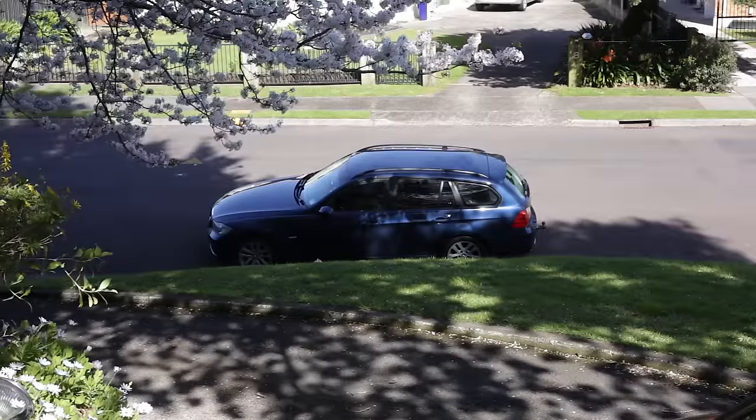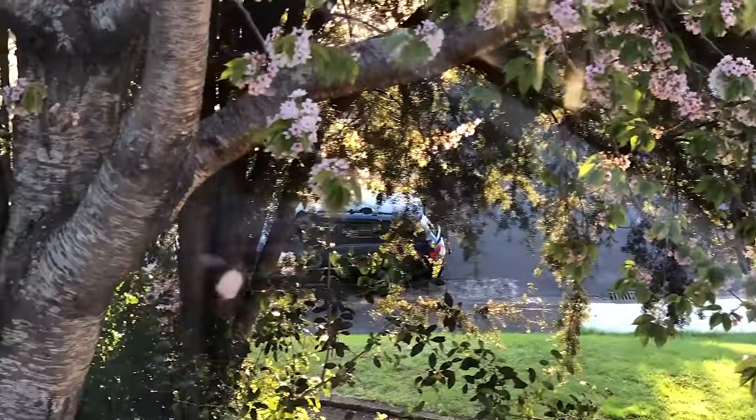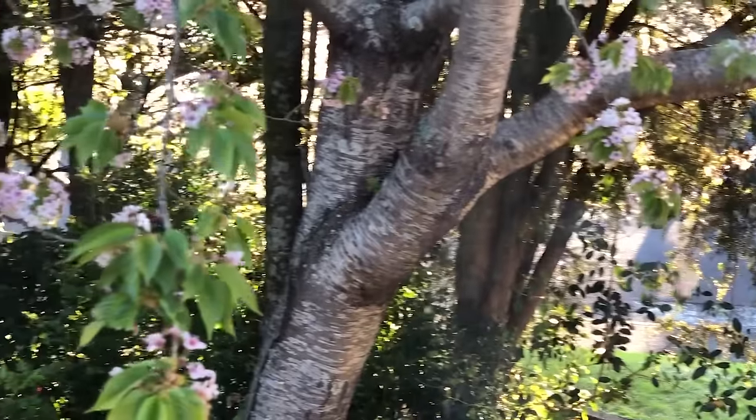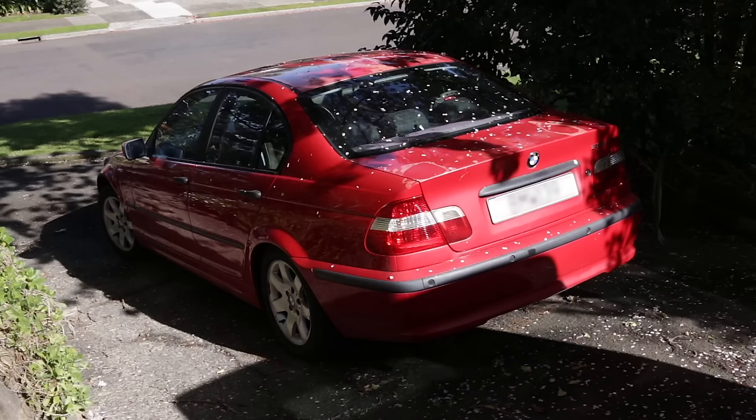Finally sold this German sack of poo. Some other guy thinks he can make its BMW problems go away. No chance. That leaves me with this German sack of poo.